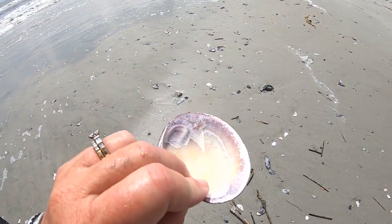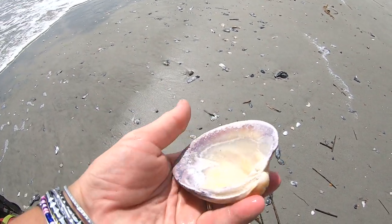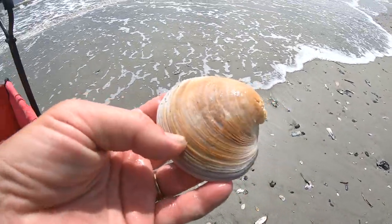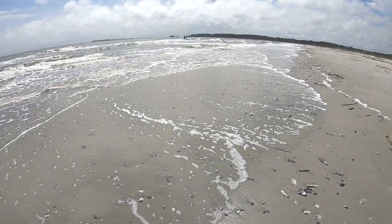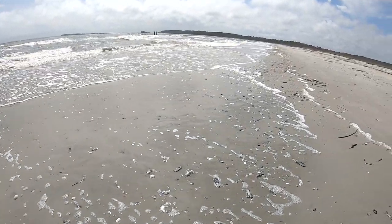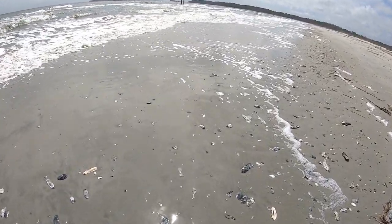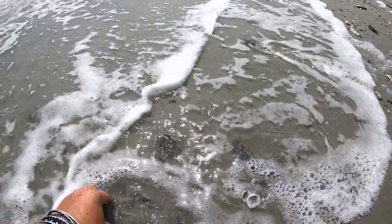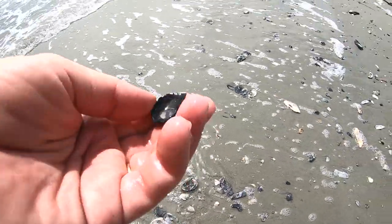There, another pretty clam. Got lots of oranges on the outside, purples on the inside. Another one of those Clemson tiger clams. We are in South Carolina, although Oliver and I, neither of us keep up with football too much. Of course, can't deny some of your best teams in the state.